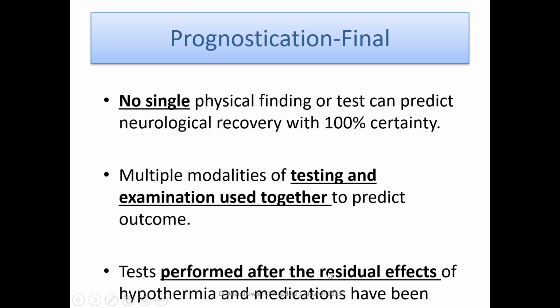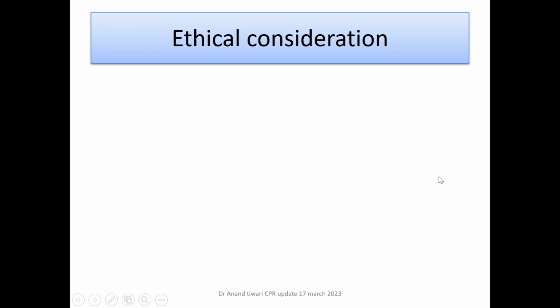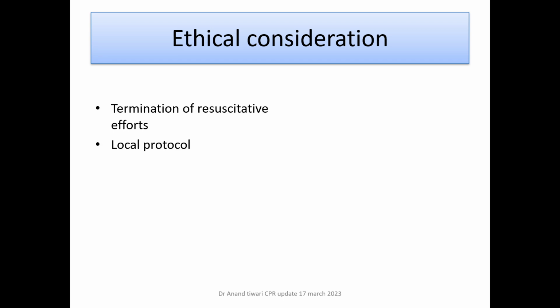There should not be any residual effect of hypothermia or medication, and no single test can actually predict neurological recovery with 100% certainty. What are the ethical considerations? The termination of resuscitation efforts. So when should I terminate? If there is a local protocol in the hospital, that can be used, or the patient has a valid do not resuscitate order.